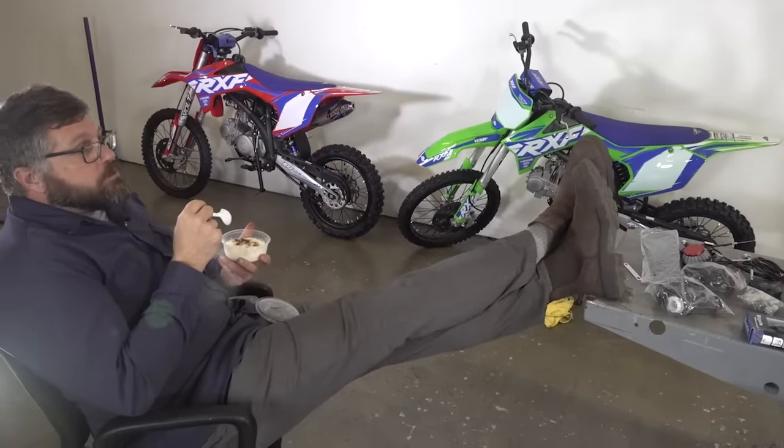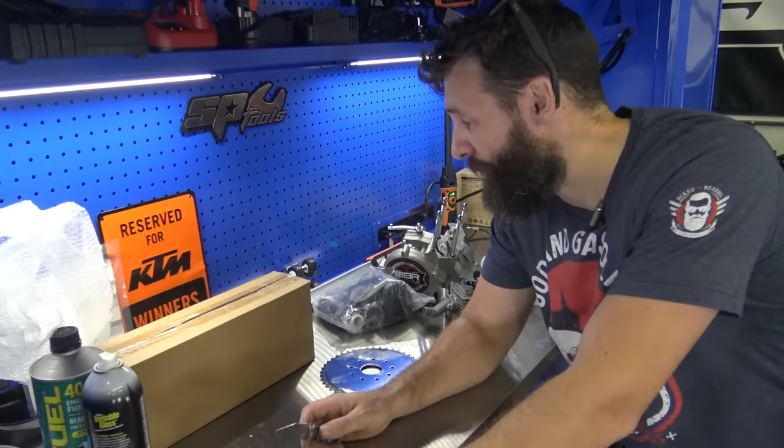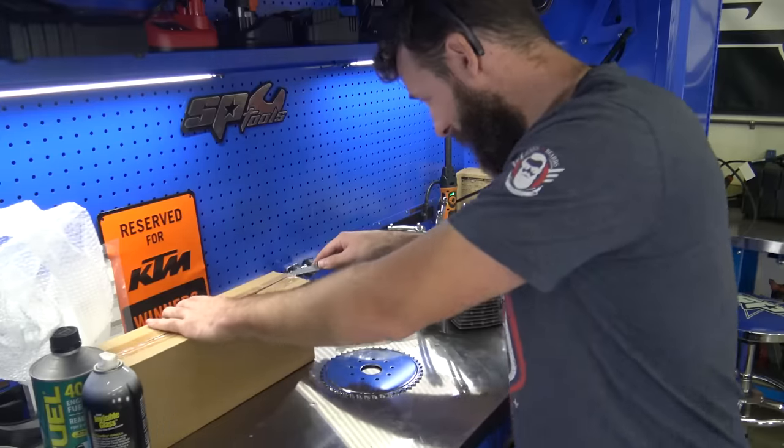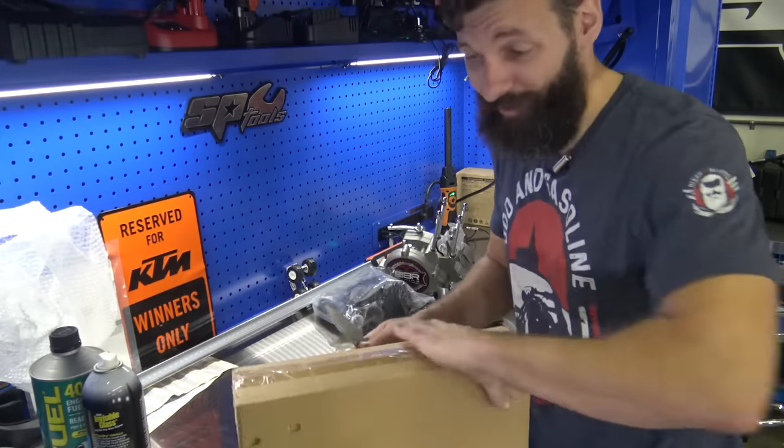Good tapioca. So I can add engine builder to my resume after. I'm not going to claim that I'm going to say successful engine builder. If this thing fires up, it's going to be pretty awesome.